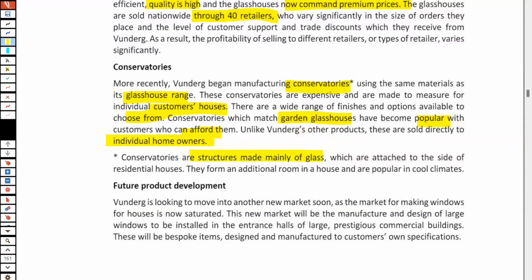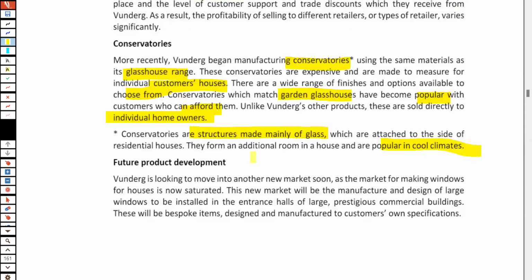Conservatories are structures made mainly of glass which are attached to the side of residential houses. They form an additional room in a house and are popular in cool climates.